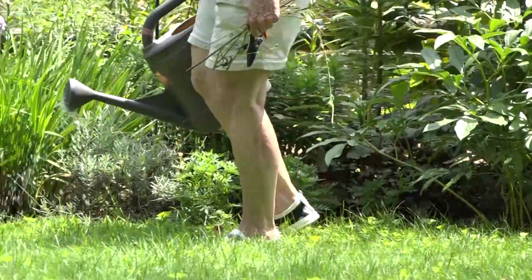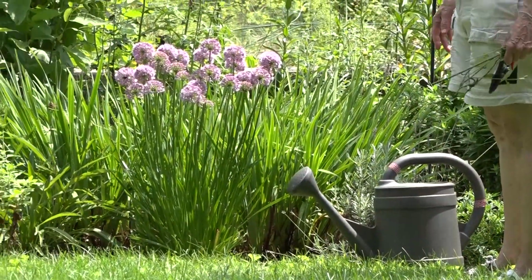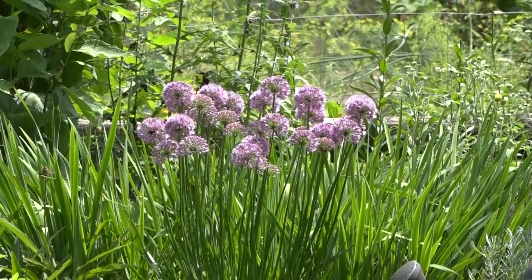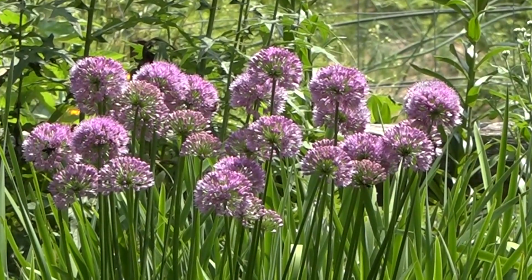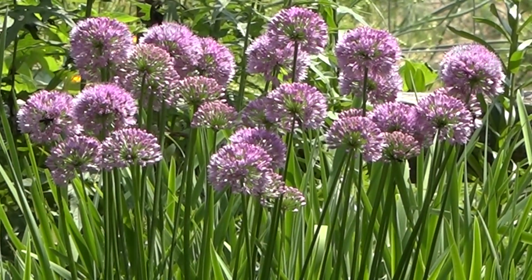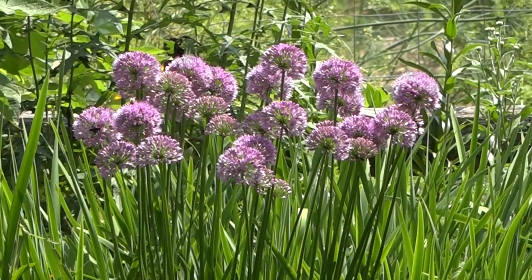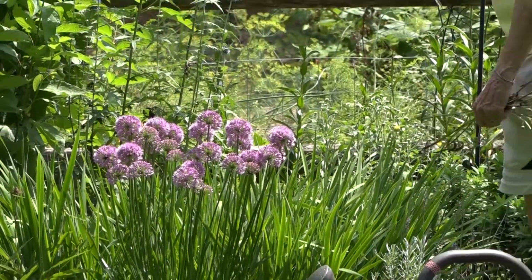I'm going to move down this way, and this is an allium, Allium millennium, and it's one of the later alliums. Many of them bloom in the spring or early summer. This one blooms about now and really adds a lot of color to the garden. I had been told that rabbits never bother this plant, nor deer. However, rabbits have enjoyed it this year. Someone forgot to tell the rabbits, I guess.